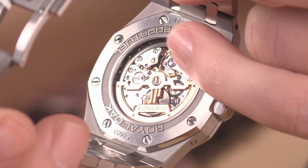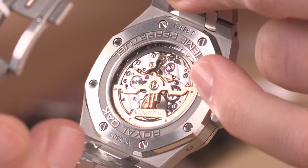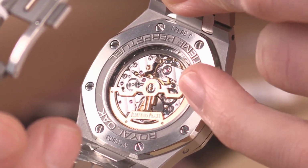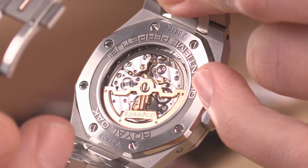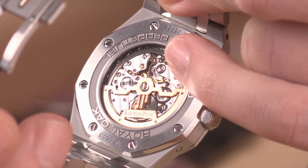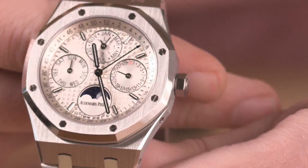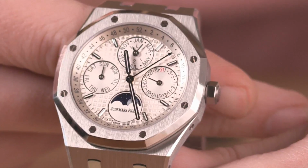19,800 vibrations per hour, free-sprung, 5-position adjustment with a Gyromax style balance. It is designed using the best traditions in terms of finish and engineering of high horology watchmaking. 40-hour automatic winding power reserve, mirrored bevels, black polished screws with chamfered slots, all of that in a case that is imposing on the wrist but elegant enough to be your dress watch when need be.